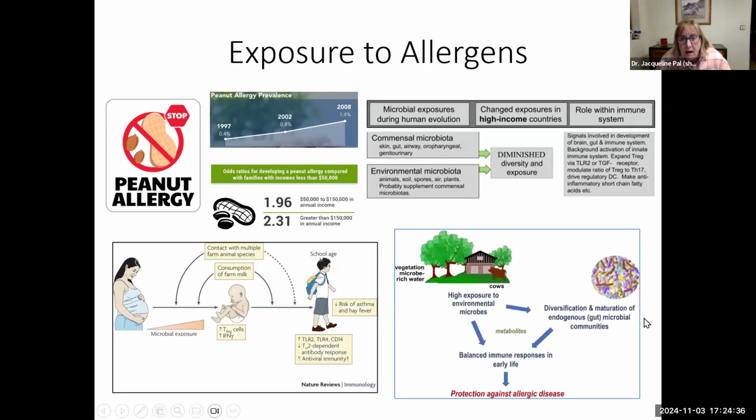So the bottom line was we need to have kids have high exposure to microbes in their environment when they are little, so that we have a diverse exposure. So their gut has all these germs in it. Let them play in the dirt. Let them suck on their fingers in the dirt. Let the cookie fall on the ground. Let them eat the cookie on the ground. So they get a balanced immune response when they are young, because this will protect them against allergic disease.